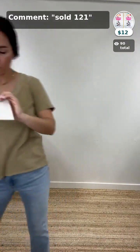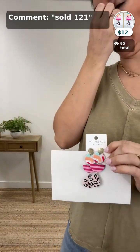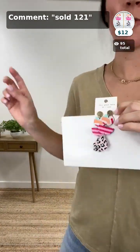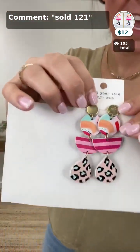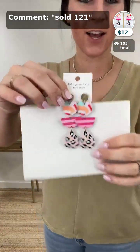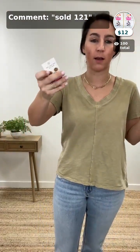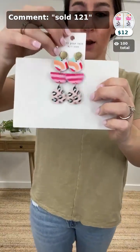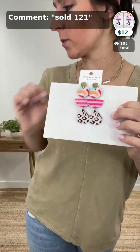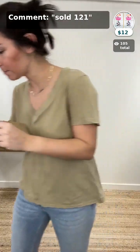It's gonna make any white top look that much more interesting. So cute. It has this little gold piece up here. It's not shiny gold, it's brushed. No, it's worn. Worn gold, sorry. Golly, I was like, what is wrong with me? And then it has a post back, so very comfortable. They are longer, so it's more of a statement earring, but it's so lightweight, y'all, incredibly lightweight, and only $12. You're gonna be seeing more earrings like this with color in it. We actually have another one coming up that has kind of the same patterns, just different shapes. So stay tuned.